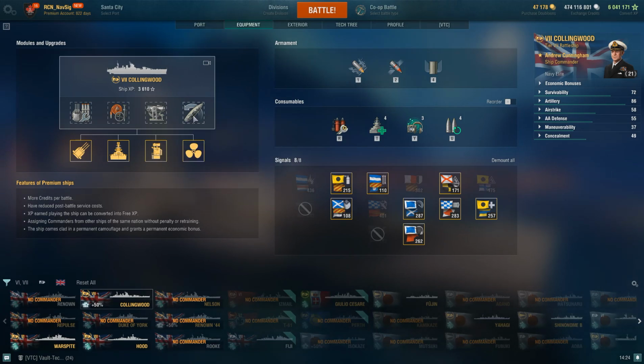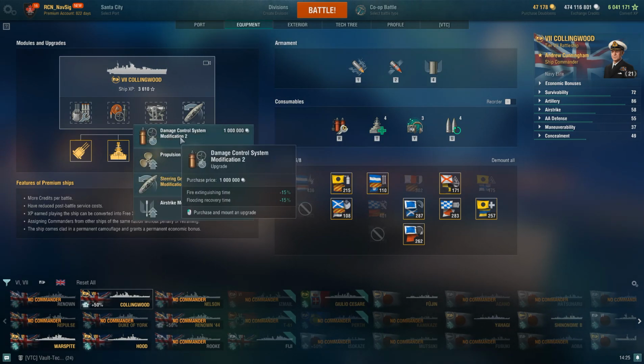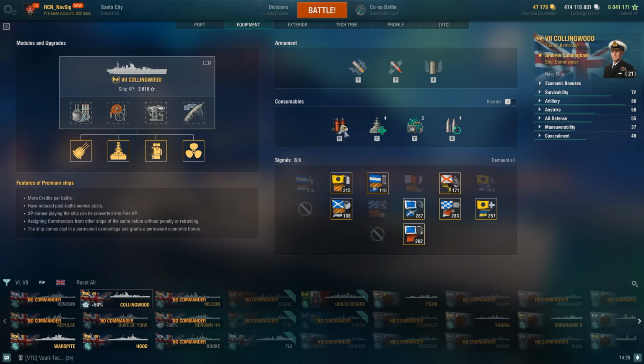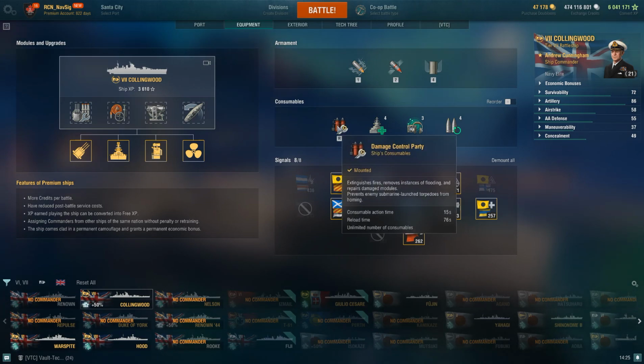I take aiming. I take rudder, and I'm not 100% sure about this one because there's 3 choices here. It's damage control, which I usually take because she takes a lot of damage. And then propulsion modification, steering. Right now I got steering. I'm going to keep experimenting with it in randoms and operations.